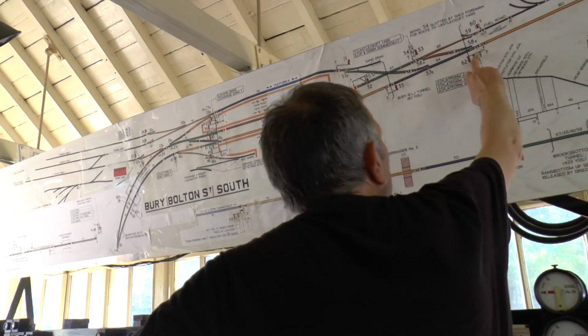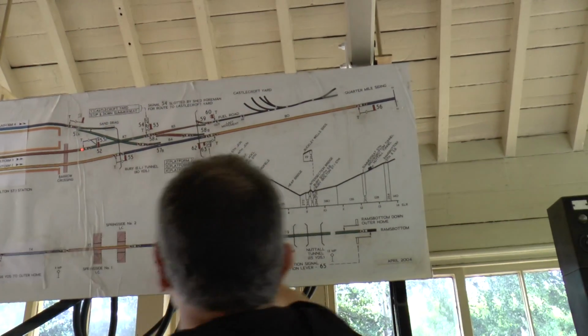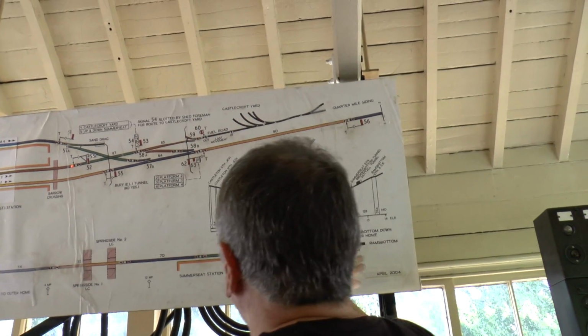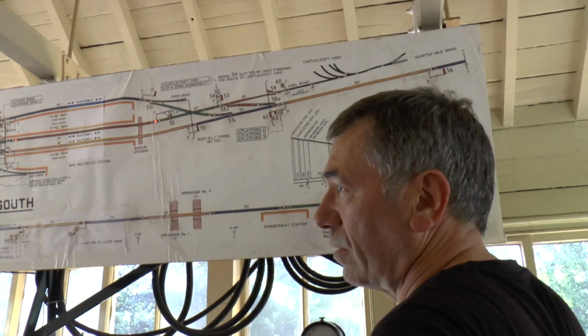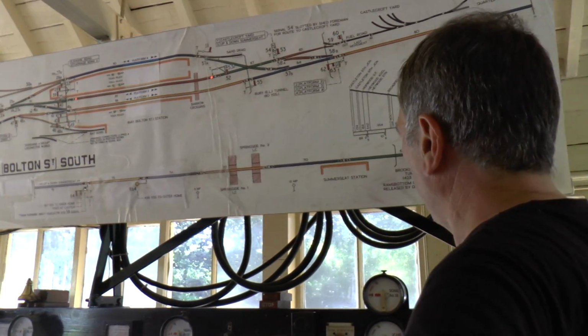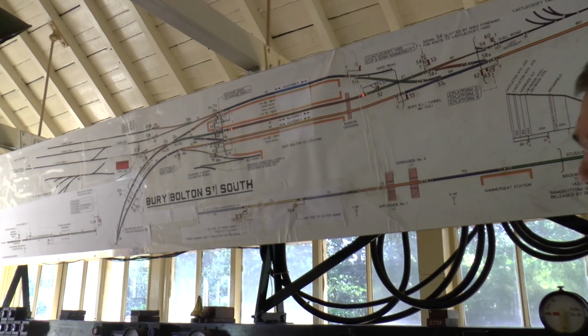And this end of the diagram, continuing there, is between here and Ramsbottom. So fully track circuited throughout, and the Ramsbottom man has got a duplicate of that on his diagram. So we can, between us, monitor the progress of trains either in the Ramsbottom direction or coming back to Bury.